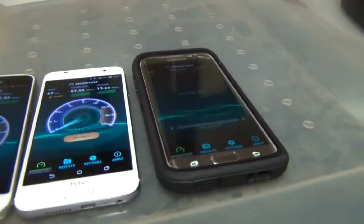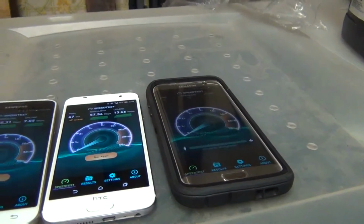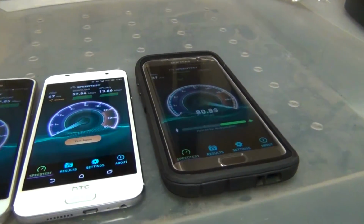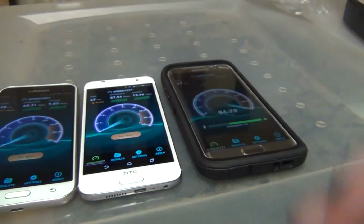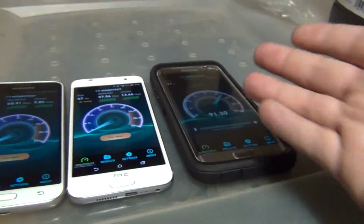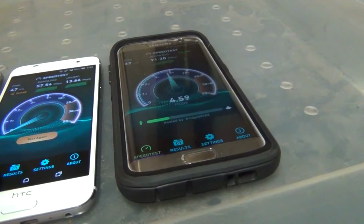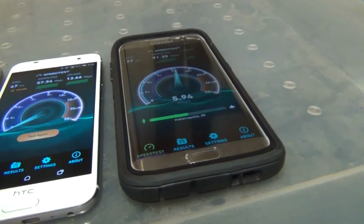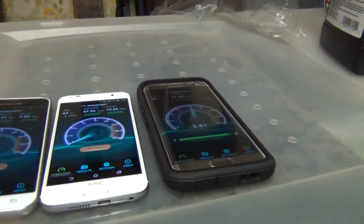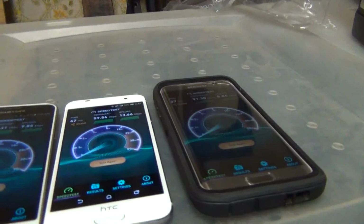Now for the Verizon variant, I have a bias. I like Verizon Wireless. You can hate me all you want, but they tend to have the best speeds no matter where you go. And right now on this unloaded tower, it looks like I just got 91 megabits down, and the upload should be about 3 or 4 or 5. But really, since they're so unloaded right now, there shouldn't be that much interference, especially with no cars and not many people on their cell phones right now.